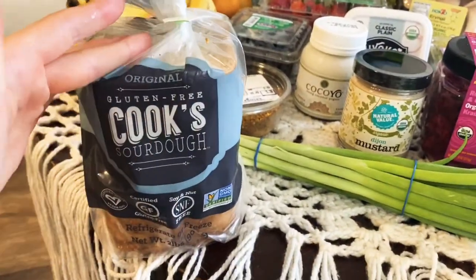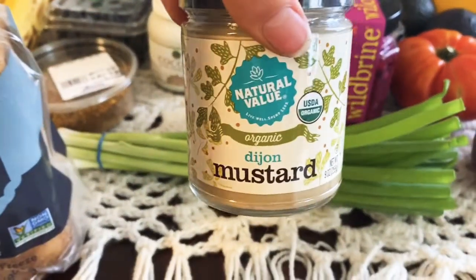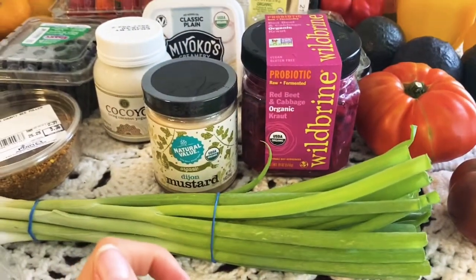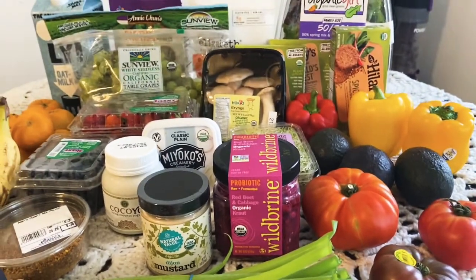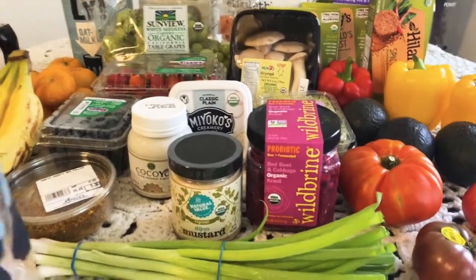So I'll use the bread, and then I have some Dijon mustard. Mustard's really good because mustard seed is medicinal as well. So when we talk about food being your medicine, this is what we mean: all these things are going to add to your life. They're not going to take anything away from it or make you feel worse. It's going to actually help you.